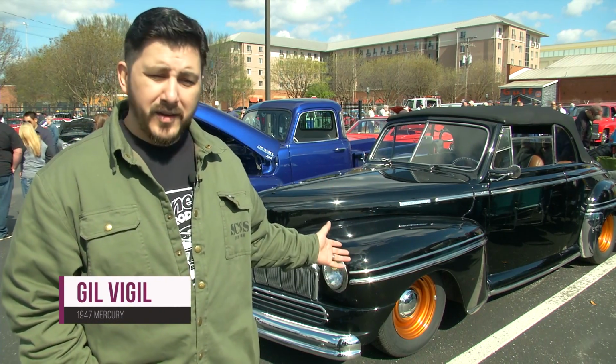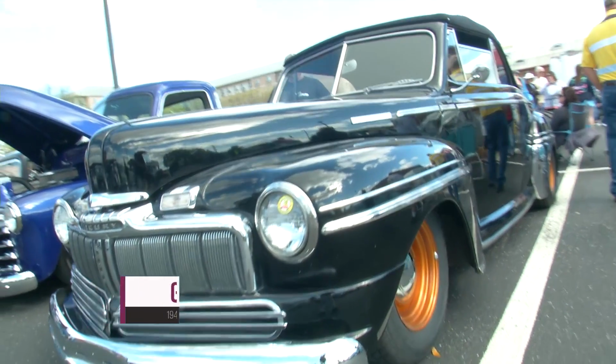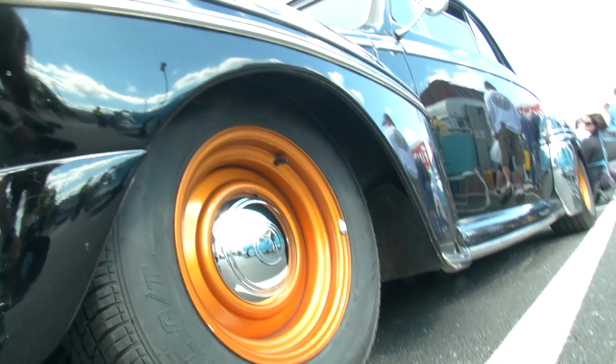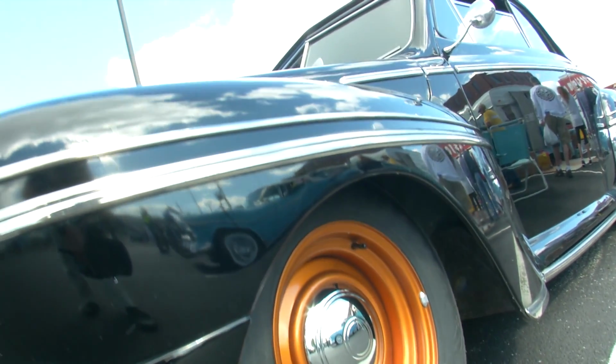My dad saw it. He's always wanted the Mercury. He's been asking a long time. He asked a longtime friend of his if he could buy it, and he said that would always be a cool car to build. We built it, and it's just a driver.